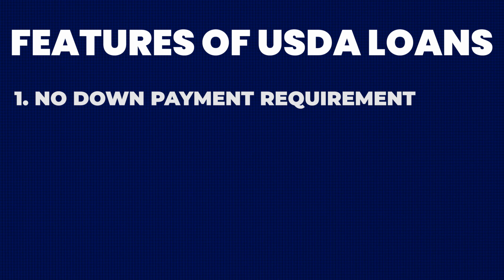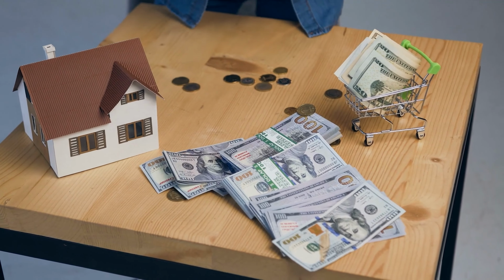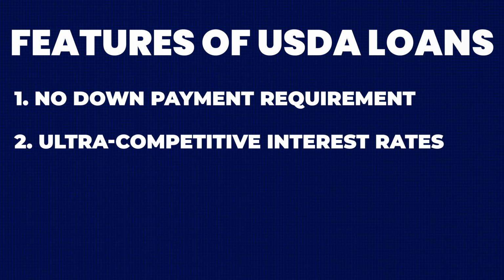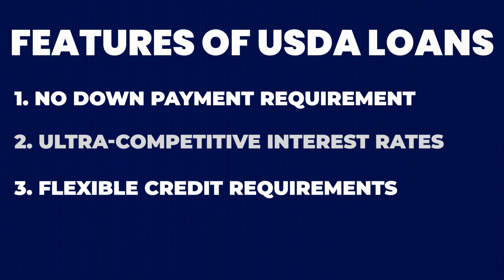If you qualify for a USDA loan, like VA loans, USDA does not require any down payment. Again, this can be a significant advantage for those homeowners who cannot afford to save big money for a down payment. USDA loans also offer very competitive interest rates. In fact, they typically have the lowest interest rates among all categories of loans. They also have flexible credit requirements, so lower credit is generally acceptable. They do not have any prepayment penalty like the FHA and VA loans.